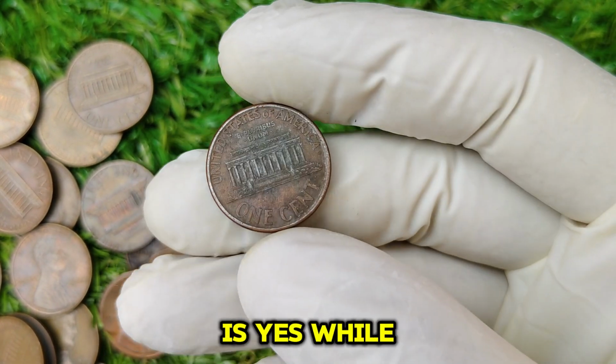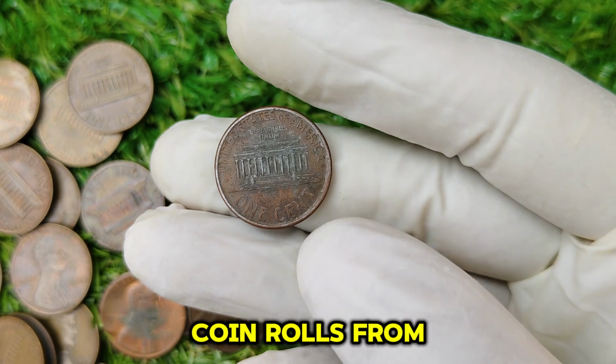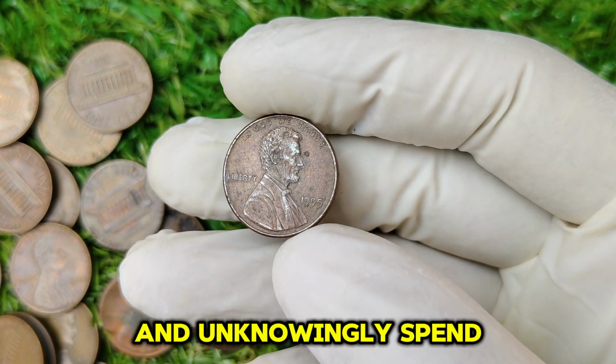You're probably wondering, can I still find one of these valuable pennies in circulation? The short answer is yes. While the chances are slim, it's not impossible to stumble upon one in your spare change, coin rolls from the bank, or coin collections. Many people don't realize the potential value of these coins and unknowingly spend them.